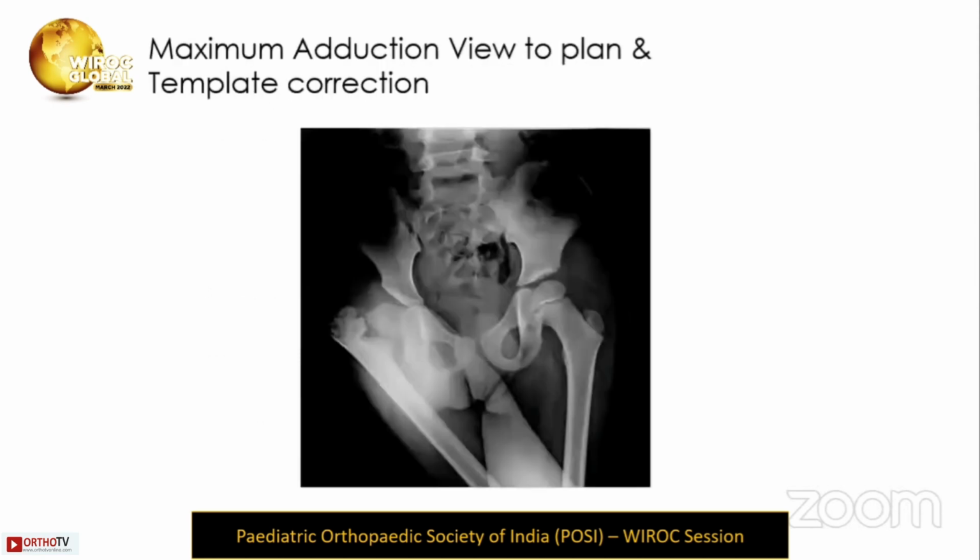And he did an X-ray in maximum adduction, because that is what we do to plan this procedure. That is how we want our hip to be. This also gives an idea whether in this position there is a hip instability and whether any additional acetabular procedure needs to be done.